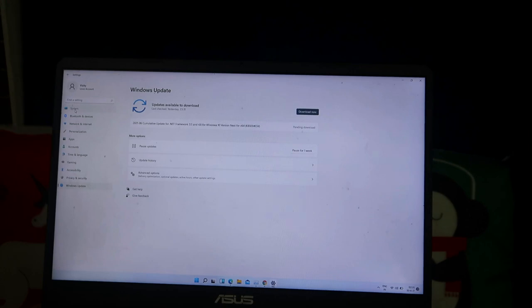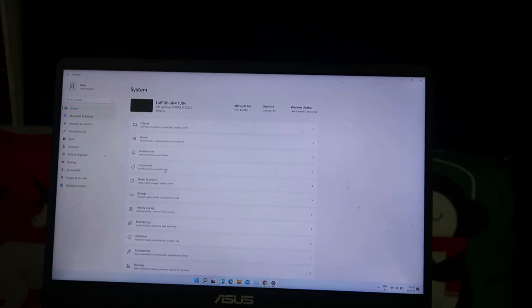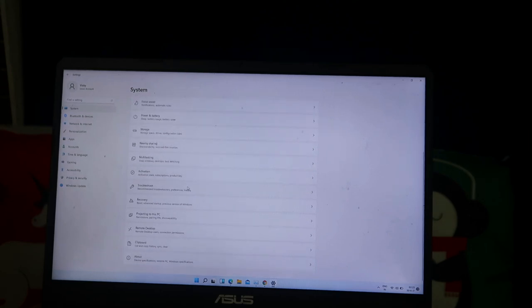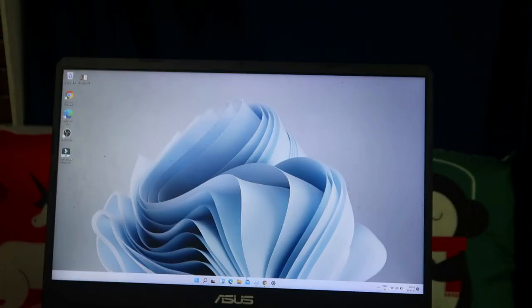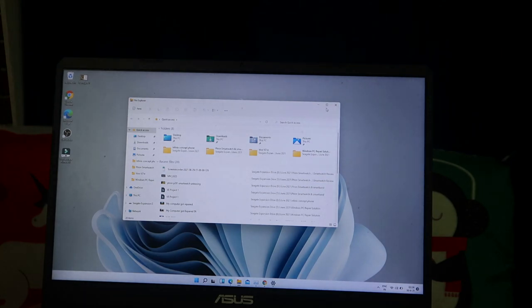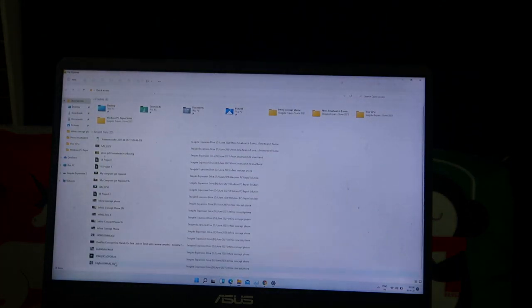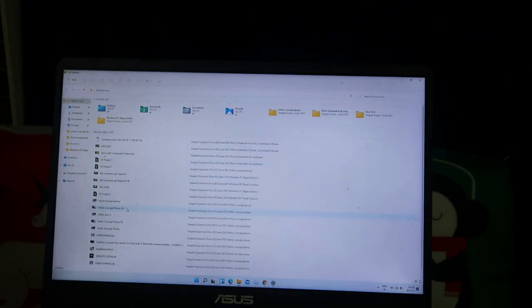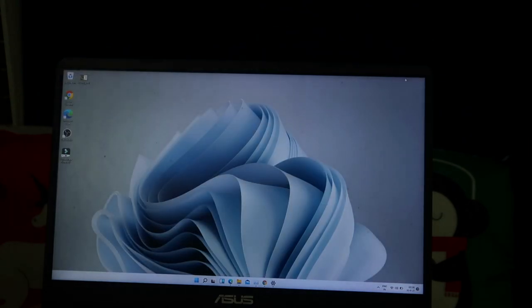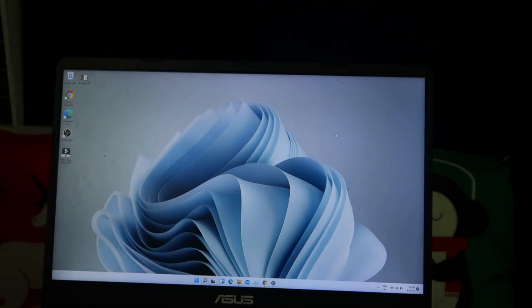As you see here, this is the system settings option, and all the settings options have been grouped. Here is a complete change in the settings options. Like this, all other options have also changed. In the File Explorer, you will see some differences, like the icons are previewing, the font style has changed, and the font size has changed. See all the icons. It is giving a new look and a refreshing design.